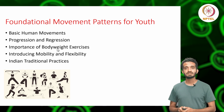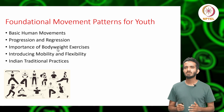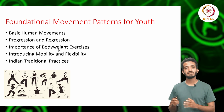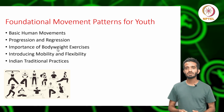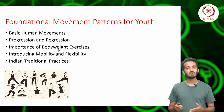Now coming to regressions, it is defined as simplifying a movement or exercise to make it less challenging, which can be due to various reasons such as addressing form issues, accommodating injuries, or adapting to individual capabilities. It ensures that exercises are safe and adaptable, preventing undue injury or strain.